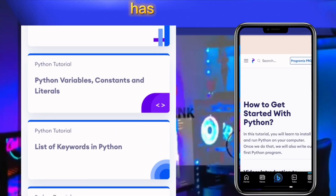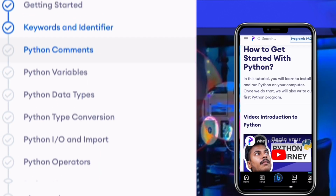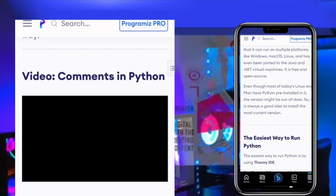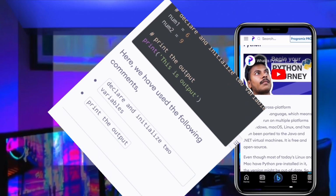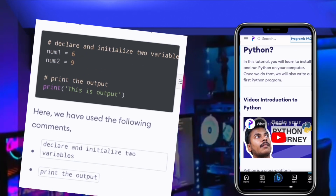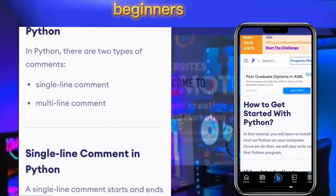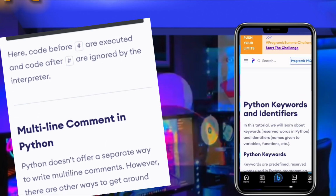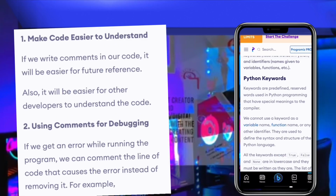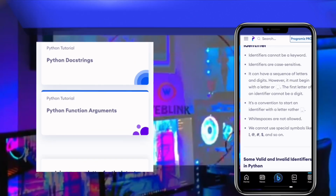This website has made programming so easy, focused and simple, with programming tutorials and examples written in simple, understandable language for beginners. And this website has dedicated experts continually working to create programming resources that are accurate and easier to understand.